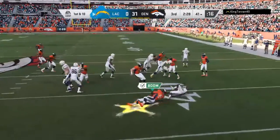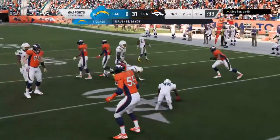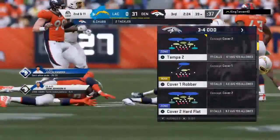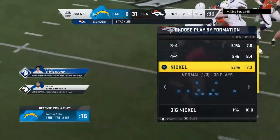First down, a run with Cohen. And the play goes nowhere. Losing yardage back near the 40 at the 39. That's going to go as a loss of 1 on 1st down.